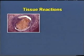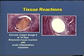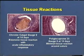As with any implanted foreign body, a suture material may elicit biological responses during the first post-operative week. While most materials will cause a mild reaction, synthetic materials tend to be less reactive than natural fibers. The chromic catgut sample shows extensive tissue reaction with an acute inflammatory response, but this is no longer in use. Contrast this with the minimal tissue reaction that occurs with polyglecaprone, which is a replacement for chromic catgut.